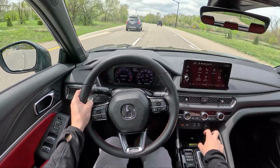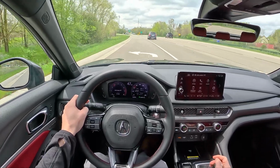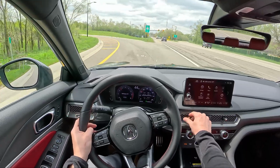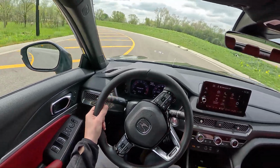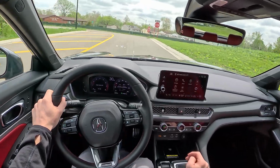That's one thing I really don't like about these Honda 1.5 liters is the rev hang. Takes a minute after getting out of the GR Supra that I was just in with the 6-speed manual, having to learn to let the clutch in for a while, let those revs come down before I shift.